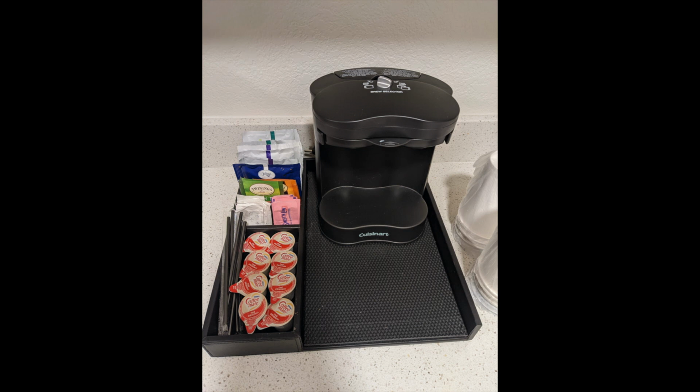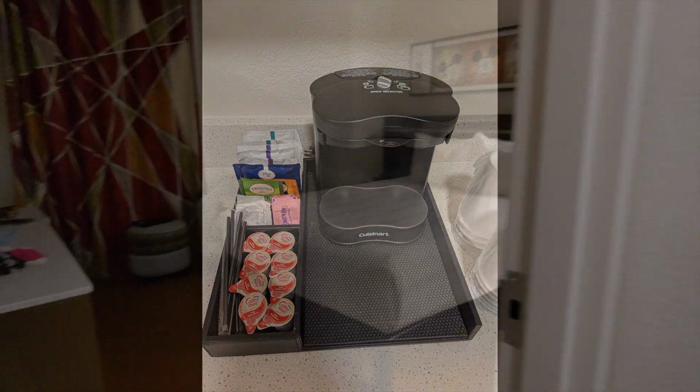I don't drink coffee, but this is the coffee maker that was in this suite. It takes its own kind of pods, so the ones that my cousin got from the grocery store did not fit in this at all.